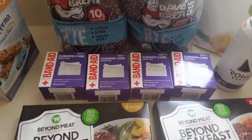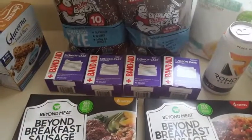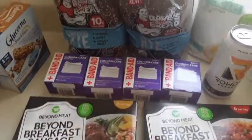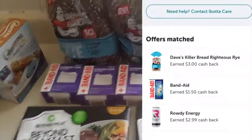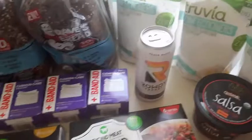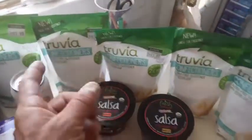These were $1.79 each. Regular price. Got a bunch of them. There's $2 off a 3 store coupon, $3 off a 2 store coupon, and they're also on Ibotta for 50 cents off. Boom, got this too, $1.25, $2.99 Ibotta off. Moneymaker there. More moneymaker, more moneymaker.